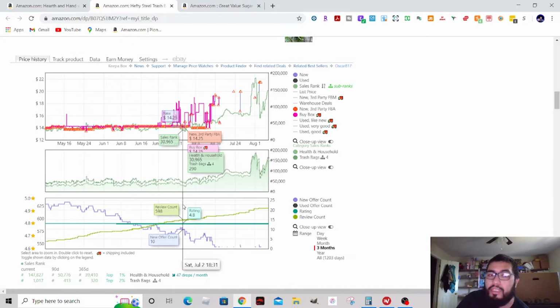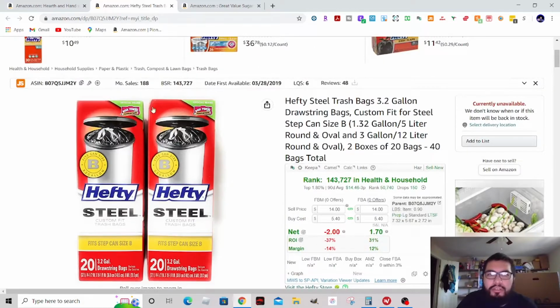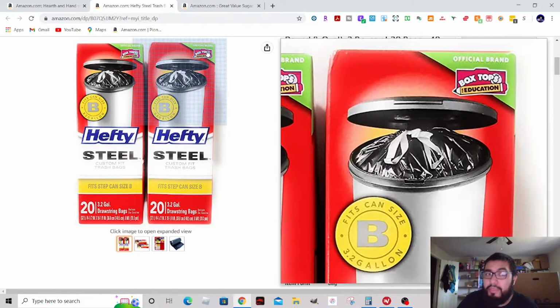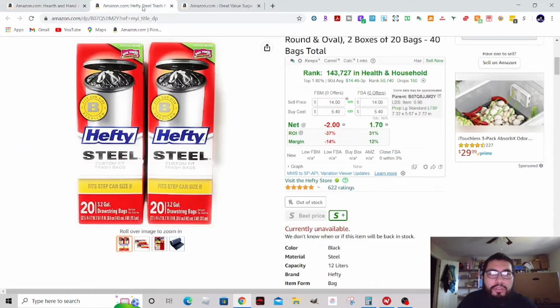So this product has volume. I've tested it myself. Software like Jungle Scout gives just estimates of how much it sells, but you really won't know until you fully test it. And this is one of those products. But 100 times 170, I was making over $100 profit on this one product alone. Again, another replen. So if you add that and this, we're making almost $150 of pure profit out of these two replens.